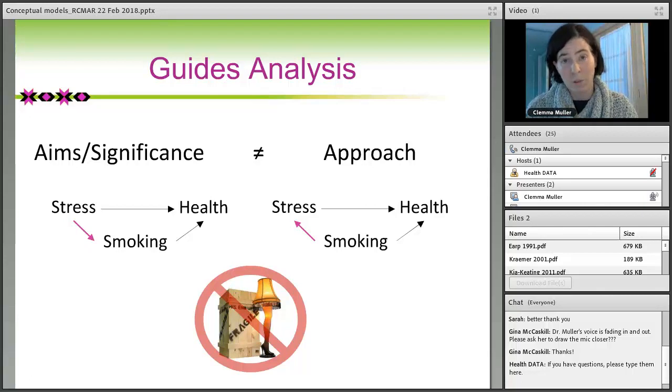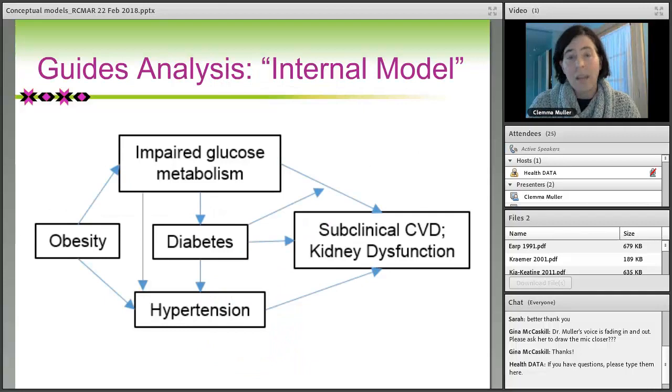There was no conceptual model in this particular proposal. So this was just something I caught because I'm a methods person as I read the aims and then got into the approach. But if they had worked with a conceptual model, then that discrepancy may have been avoided.